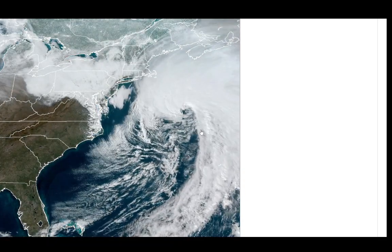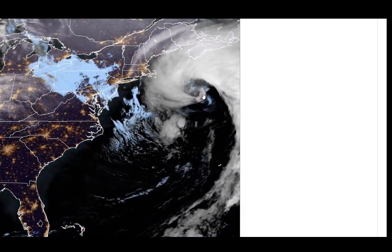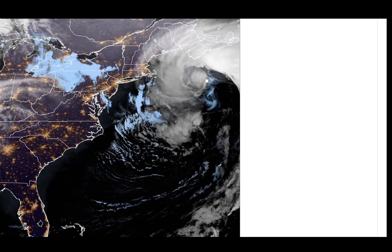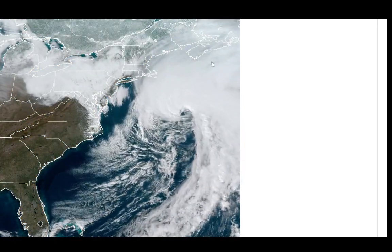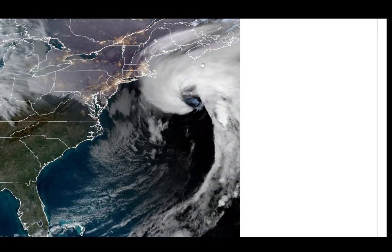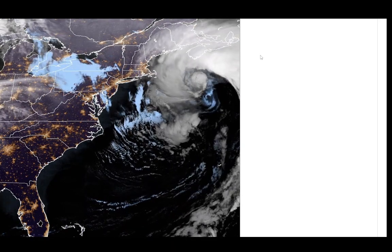Look at that thing. Oh, yeah, there's an eye right there. We've seen an eye develop in it. Look at that. Wow. So it's an extratropical storm, but it seemed to have some tropical characteristics to it. But you can see it looks like it's heading for Nova Scotia. Looks like they're going to have a pretty bad storm tonight with this thing.